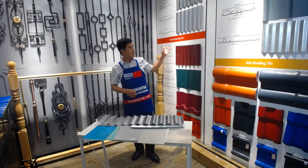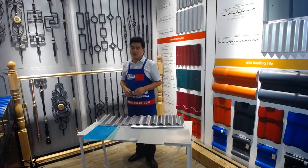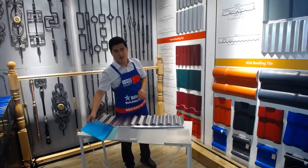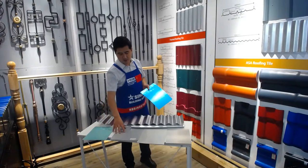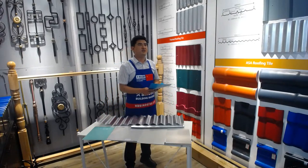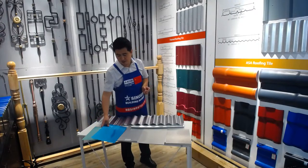For this aluminum corrugated steel sheet, the surface has better qualities. It is anti-fingerprint, which is more popular in the market. The colors are red, blue, green, and pink. The price is around 18 per ton for customers.